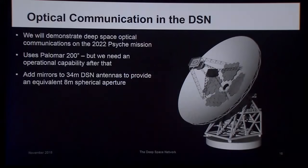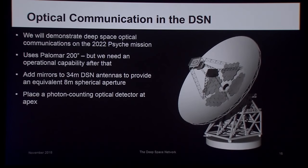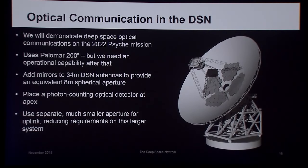So what we're going to do, as depicted in this image, is add spherical optical mirrors to the inner 8 meters of a 34-meter antenna. We've actually just started this project. We'll place a photon-counting optical detector at the apex, which is this structure up here. The light will come in, bounce off, and go to the detector. And we'll actually use a separate, much smaller telescope to send information back to the spacecraft. So we'll have a two-way link, but using two different antennas.